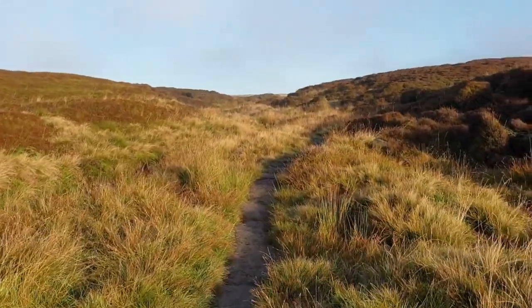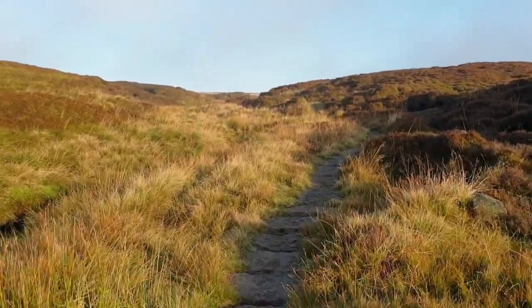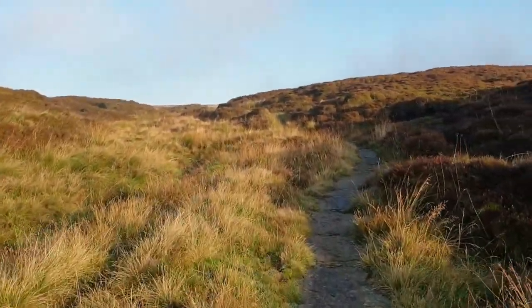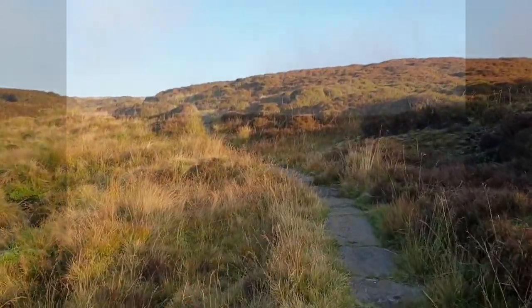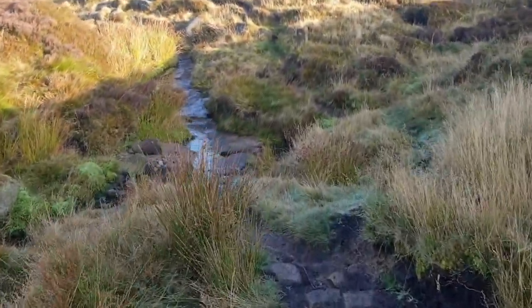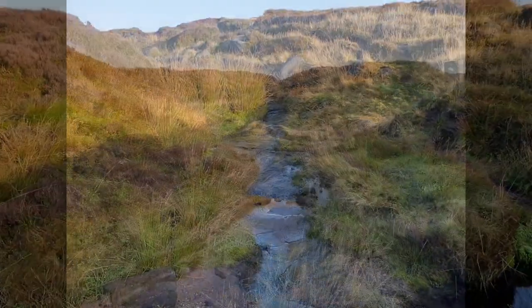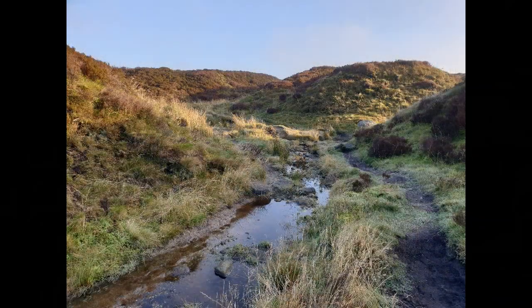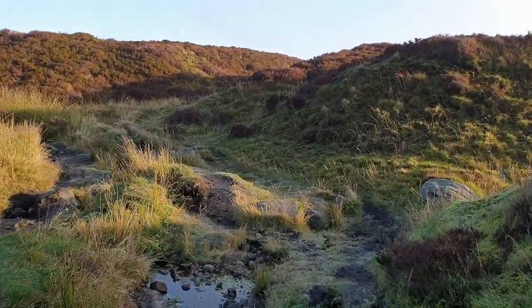Just under 2 miles in, and we pick up a bit of a better path here, back to the flagstones. That last half a mile stretch was very rocky and boggy, but don't worry, you're still on the Pennine Way. This is the trail here, so you can see it's quite uneven and foggy.